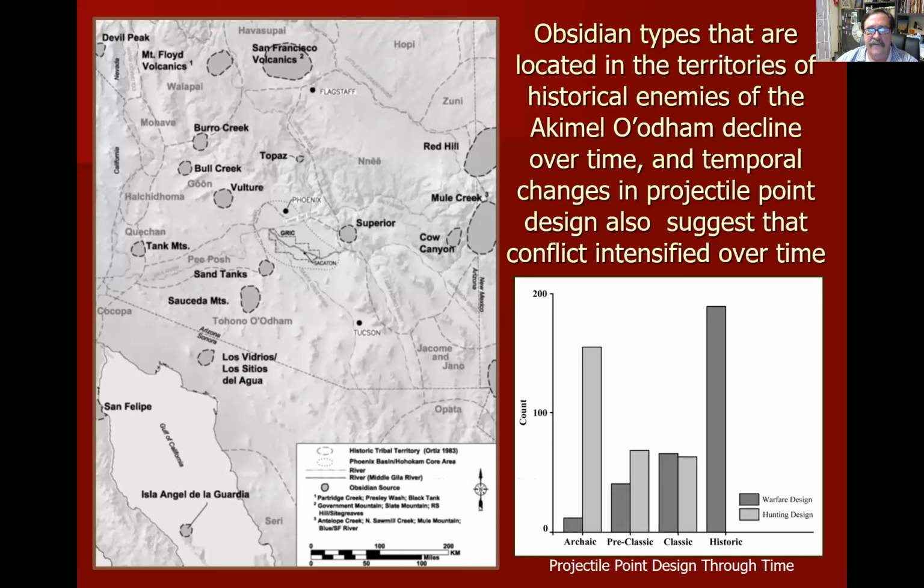And over time, those people got displaced from areas, such as by both the Navajo and the Apache, who displaced former farmer populations from areas like the Superior source. And so that became part of the Apache territory later in time. And I would argue that that was the basis for the drop off in Superior obsidian. The Apache moved into the area and displaced the sedentary farming populations who had previously lived there and who were closely allied with the ancestors of the O'odham in the Phoenix Basin.